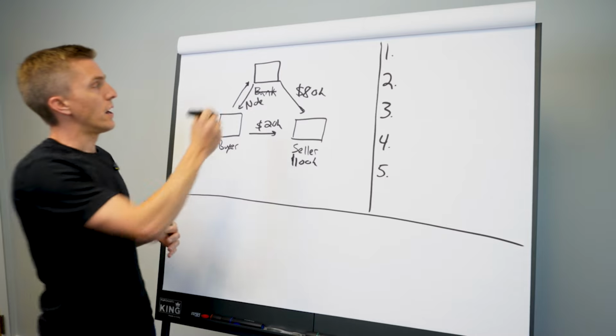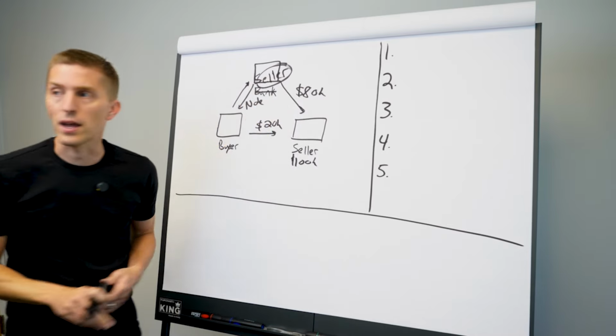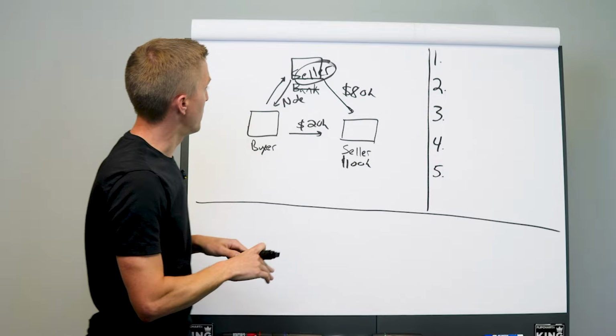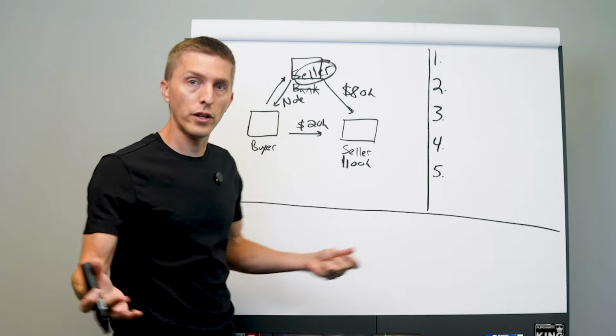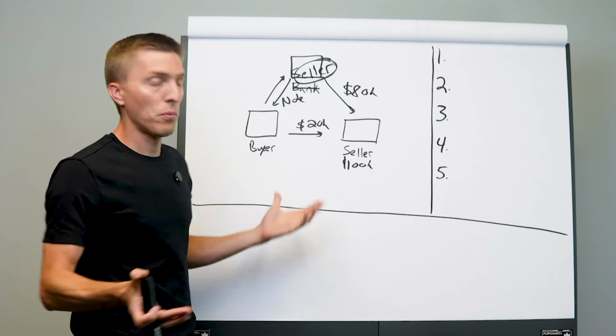So the seller becomes the bank in that they are like loaning you the money to buy their own business, right? And then every month you are going to make payments to the seller that include principal and include interest. Plus you're going to have that down payment that you're going to pay. And that's the simplest way to think about it, right?